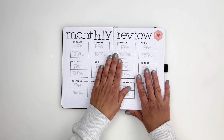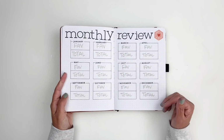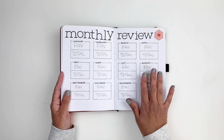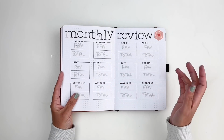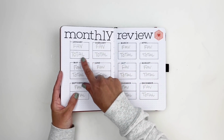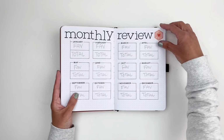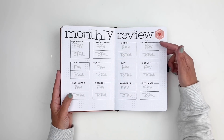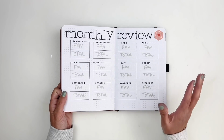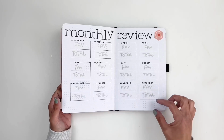So I wasn't able to share this with you guys because, again, we lost some footage, but this is exactly the same as last year's. I kept it the same because it works for me. I do it every single year, and I just add my favorite book from that month and how many books I read that month, and just added monthly review, keeping it very simple. I might add some shadowing to my boxes, like a drop shadow, just because I feel like it's a little bit too bland, or maybe I'll add some washi tape at the bottom as well.